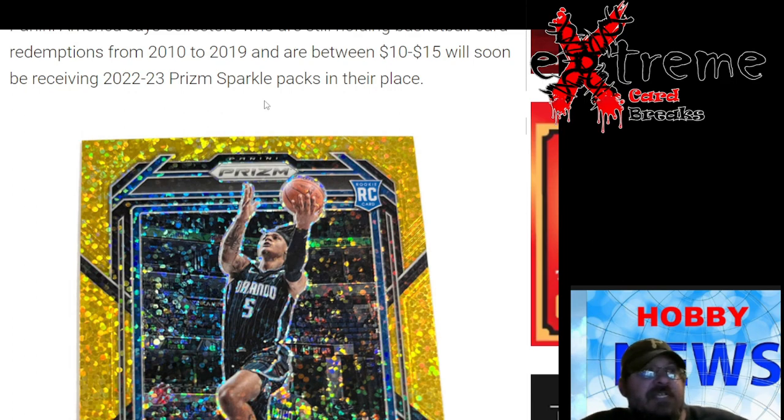Yes, it is basketball. So it's holding basketball card redemptions from 2010 to 2019. Forgot to say at the beginning, between $10 and $15, you'll get some of the real pretty, sparkling Prism Sparkle Packs in your place. I mean, if you really think about it, if they're valuing a redemption at $10 to $15, this is not a bad deal at all.